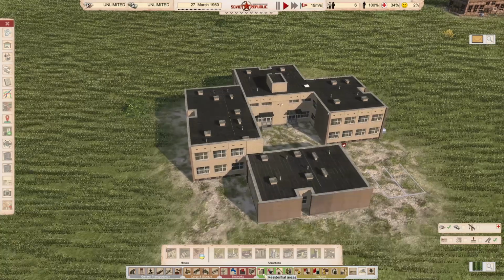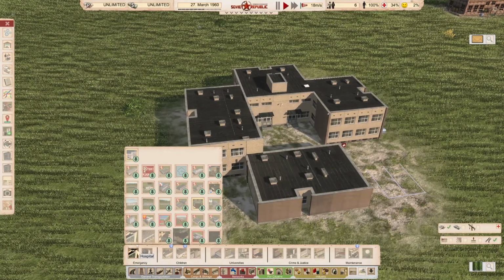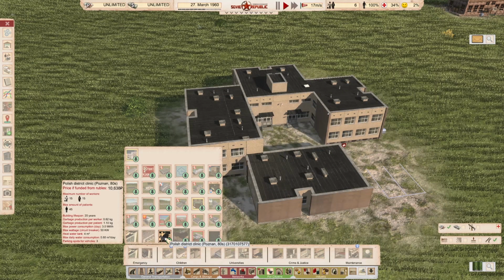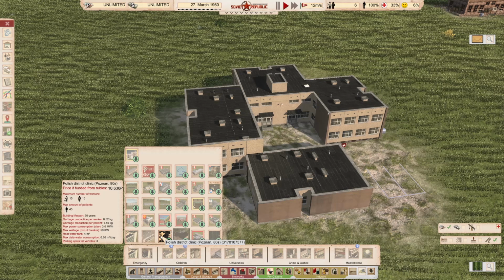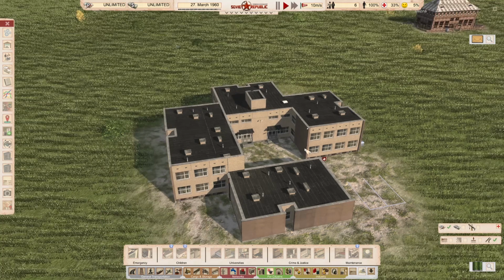Of course, we're gonna compare it to the vanilla ones. If we go to hospitals, this is 10,000 rubles for 45 patients. It's 3 times cheaper than the vanilla hospital. We have a small clinic that is cheaper than this and has 3 times less capacity. I think it's a little bit on the cheaper side, but take it as a wish. I will be using it in my Let's Plays.